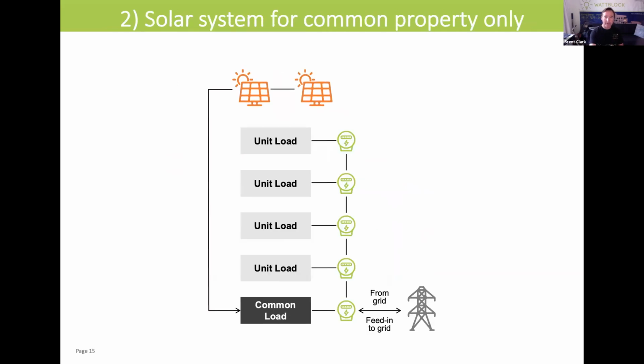We'll move to the second model, which is a solar system for the common property meter. So in our strata buildings, we typically have a house lights or common area electricity meter, and a solar system, as you can see in this diagram, that's on the common area roof is only connected to the common loads that might be running the lift, the lighting, maybe a pool, or some air conditioning in the building. Your common area meter may have to be upgraded to be a smart meter so that it can feed electricity into the grid. That's something that can't be done with the older analog or disc electricity meters.